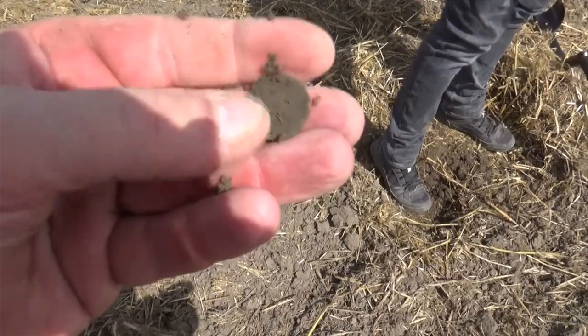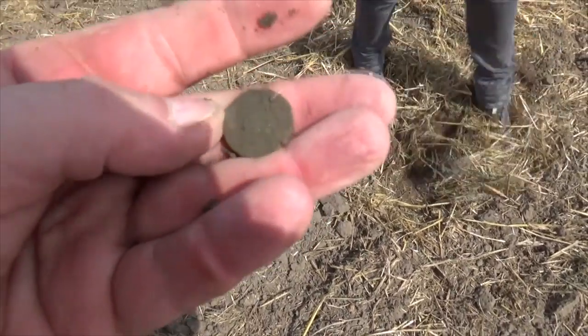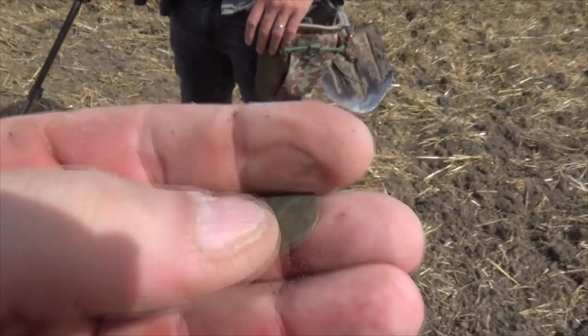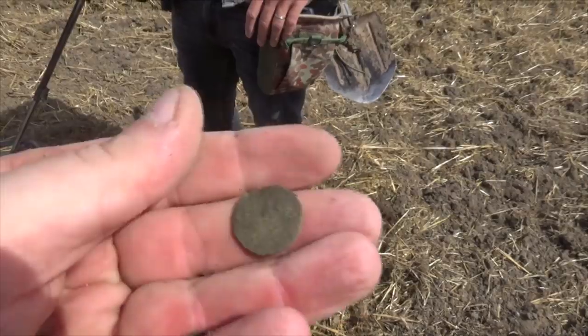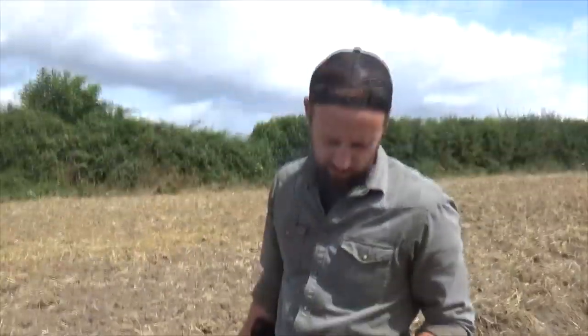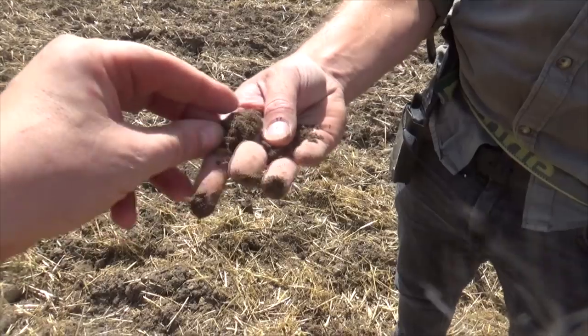Oh yeah, it's got a pattern on that one. Yep. It's mine now. Yeah, it's got a nice pattern on it. Well, it will do. You'll get something off that one. Nice. Yay! Bryce, that looks interesting. That looks like a very odd lump there.